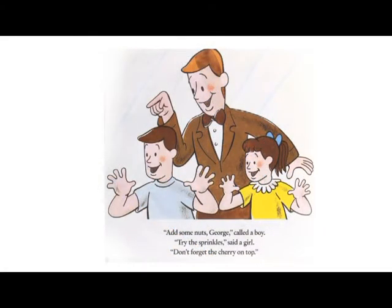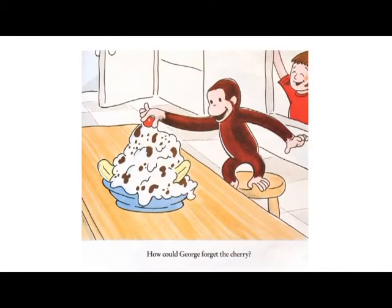Add some nuts, George, called a boy. Try the sprinkles, said a girl. Don't forget the cherry on top. How could George forget the cherry?